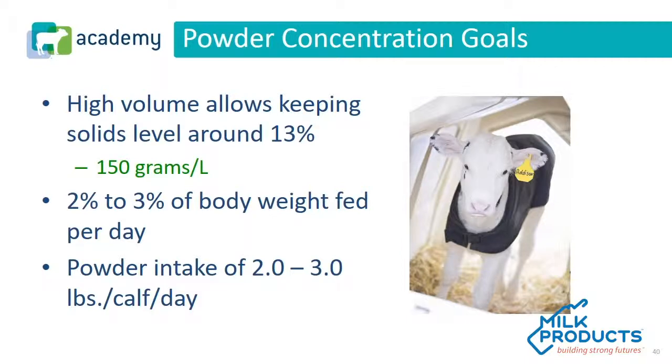The powder concentration goals for these feeders can really be very simple. It's very, very common to just set the feeder at 13% solids, which calculates out to about 150 grams on top of a liter of water. So work with your individual feeder settings to be able to get that type of program together, and it'll be very successful. And that will allow a powder intake of roughly 2 to 3 pounds per calf per day.